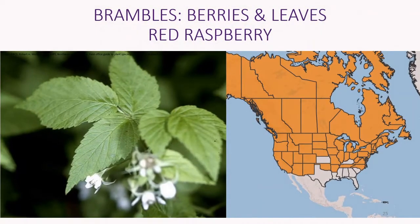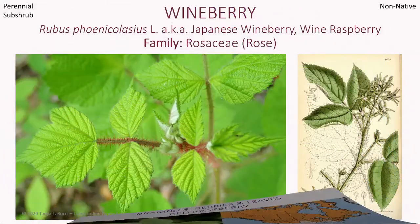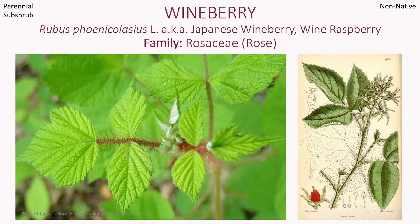This is just some pictures of the red raspberry, so you might see those. This is indicating that for red raspberry, we have non-native and native varieties in the United States. Next, we're going to see the Japanese wineberry. Of course, this is definitely non-native.